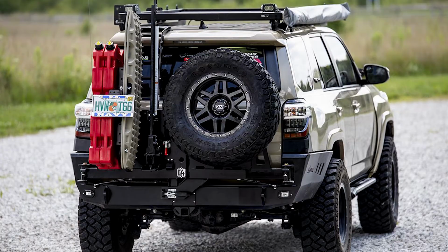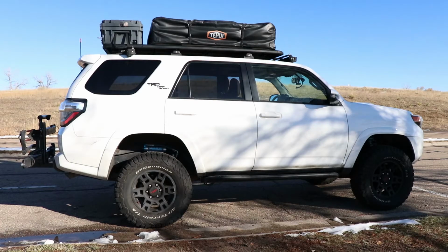We're doing the C4 bumper. I did get that as a Black Friday special because it was like $400 in savings. It's pretty expensive still, but super excited about that.